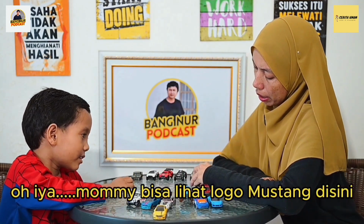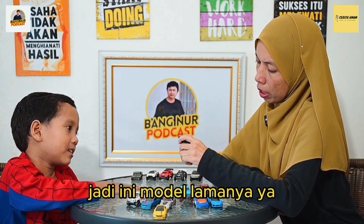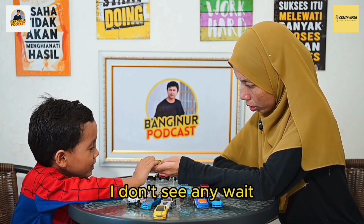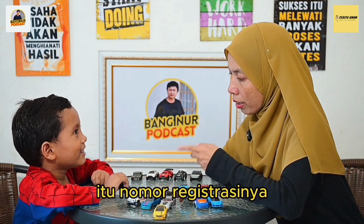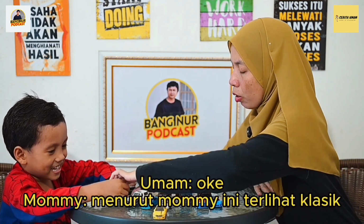Oh yeah, I can see the logo here. So this is the old model of Mustang. Does it say Mustang? I don't know. Wait, I don't see any. Wait, it says MBGT. Oh, that's the registration number. Okay. But it still looks classic to me.